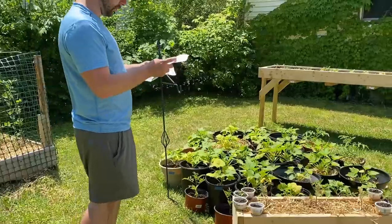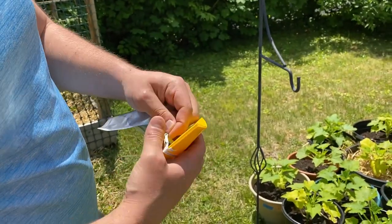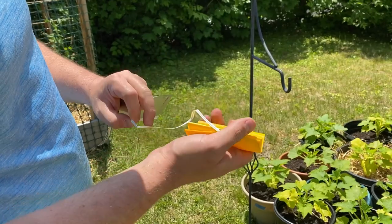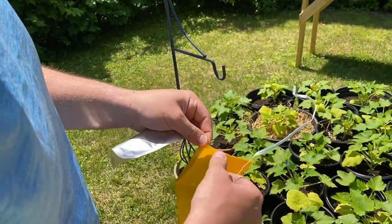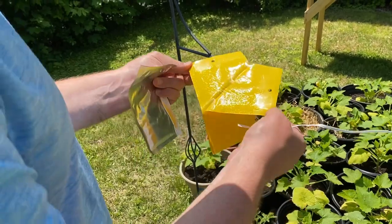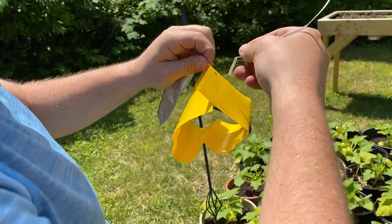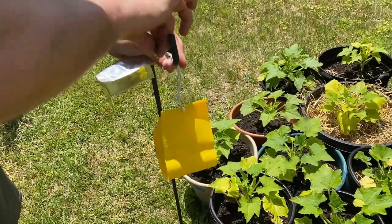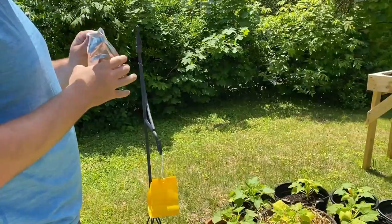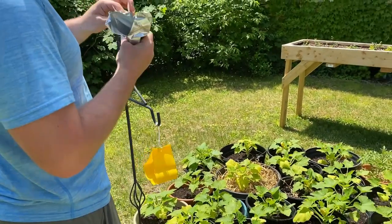Seems pretty simple to put together. It's literally just a sticky yellow piece of plastic. It's yellow because the cucumber beetles are attracted to the blossoms of squash and cucumber plants, which are also yellow. You just hang it up and you throw a lure in the middle, which smells very nice, actually. I can understand why they're attracted to it. And we'll see what happens.